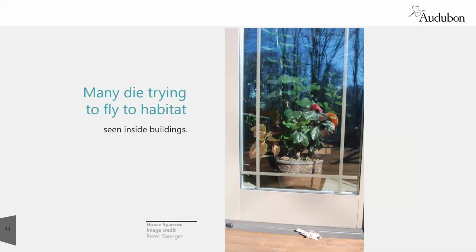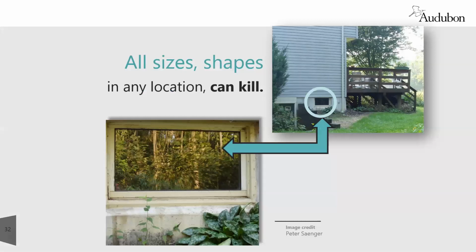So this photo is another prime example of what birds are trying to get to. The top shows a reflected habitat, sky and trees, and the bottom shows a plant inside the home, which is habitat. So they try to fly through that window to get to the habitat. It may seem silly to us, but that's exactly what they're trying to do. It's also not just the size or what kind of window. Any size can kill these birds. It doesn't matter how small or big it is.